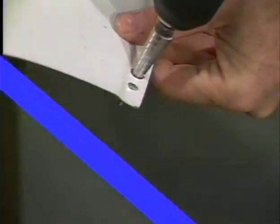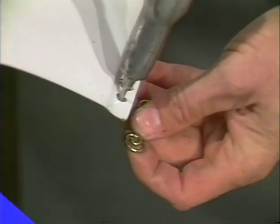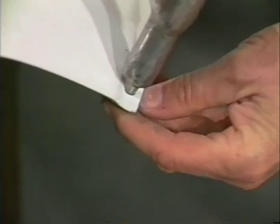Use a hand drill and a 3/8 inch bit to open the Zeus hole. Then install the spring wire with the pop rivets. Install the spring as shown.